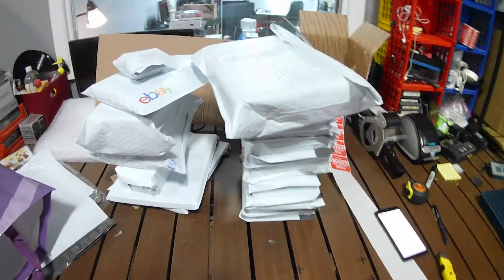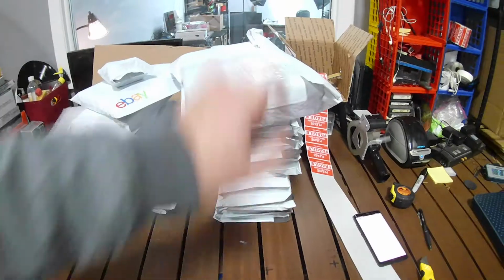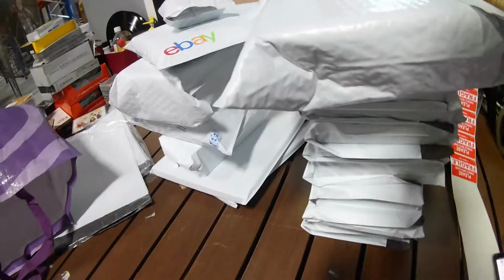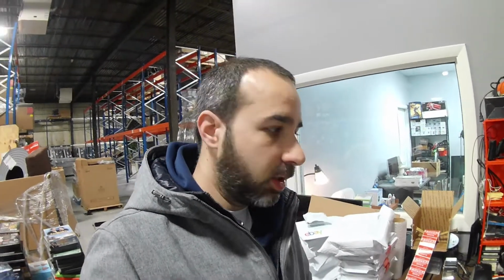So packed all the Amazon Merchant Fulfilled orders. Those are books and miscellaneous. Those are DVDs and another book. And that is 17 items. So now I'm probably going to list some items on Amazon Merchant Fulfilled and a few on eBay. So everything is packed.